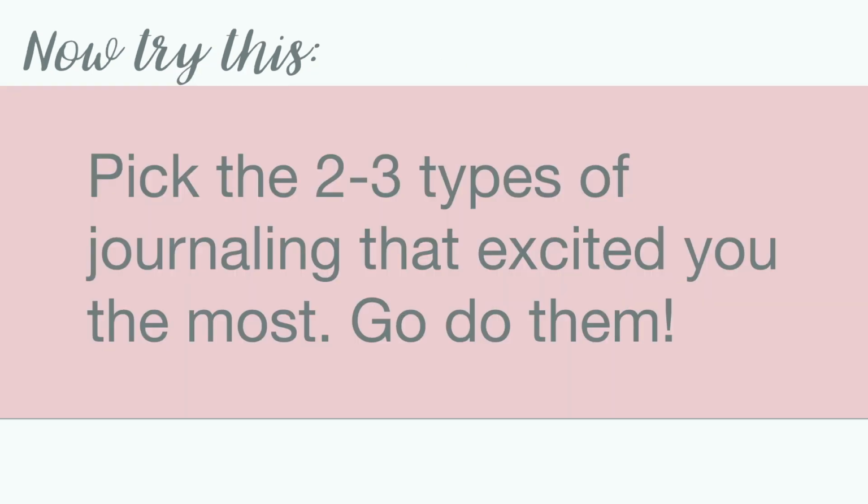So now it's time to try this. I want you to go pick two to three types of journaling that excited you when we went through. Two to three types that made you excited and you thought, oh, hey, I want to go try that. Maybe it's just one type. Go and try it. One type that excited you, and then go do it. I'll be here when you're done. Come back and let me know what you thought of your journaling type.